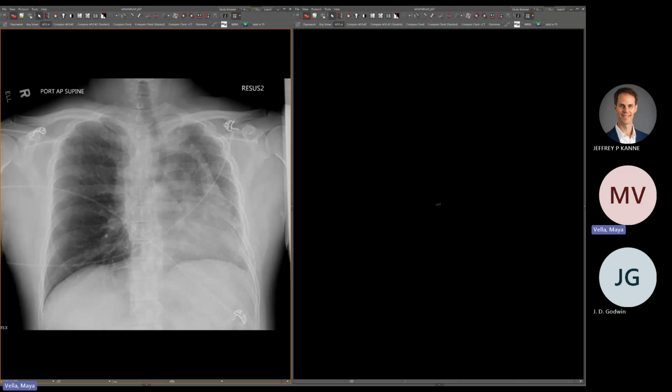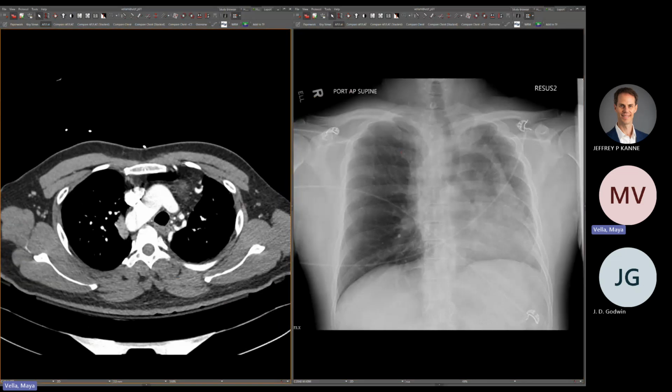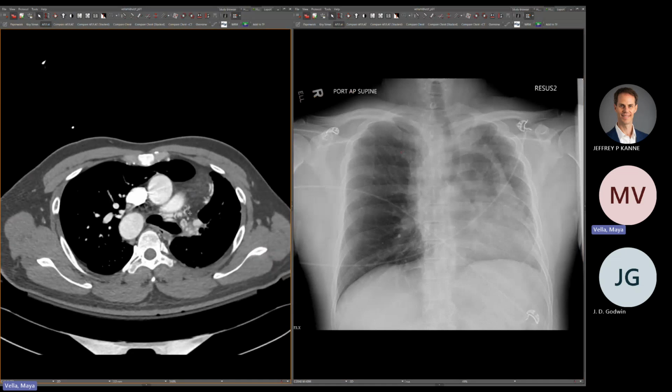But realistically, since I was probably a second-year resident reading this chest x-ray, I was like, I have no idea what's going on. Please get a chest CT, particularly in the setting of trauma, which is what we did. And this is a pretty classic appearance, which I now recognize, of a patient who has an absent left pulmonary artery.